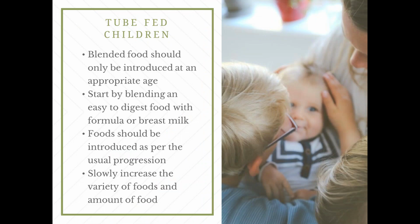Now, if you're working with tube-fed children, things may be different, but that depends very much on the age of the child. Blended food should only be introduced at an appropriate age. Depending on the age of the child, you could start by blending a single food with formula or breast milk. Keep in mind that foods should be introduced as per the usual progression and then slowly increase the variety of foods and amount of blended food in the diet.